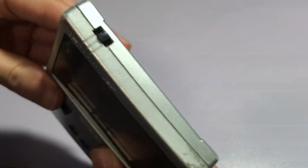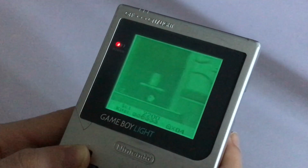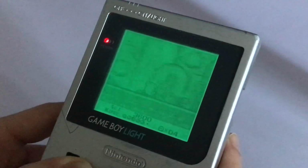But the main thing of the Game Boy Light is that it has a backlit display. In daylight, you can't see it as well, but when it gets darker, the backlight definitely comes in handy and looks really good. It has a sort of bluish color to it, which is why I think it looks really cool.